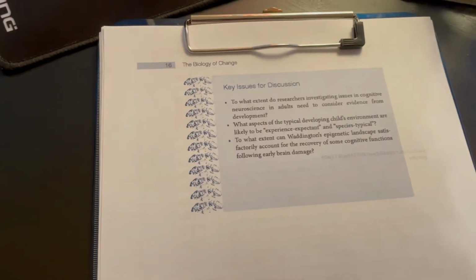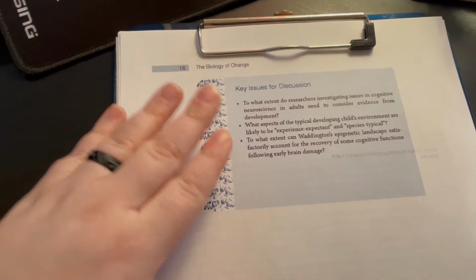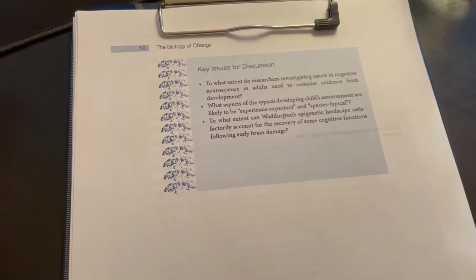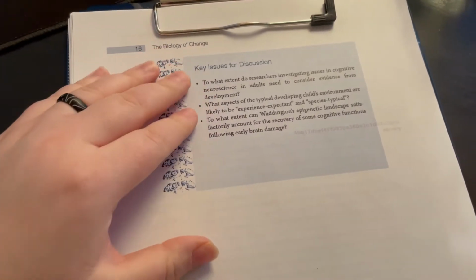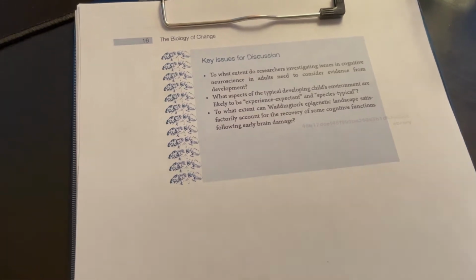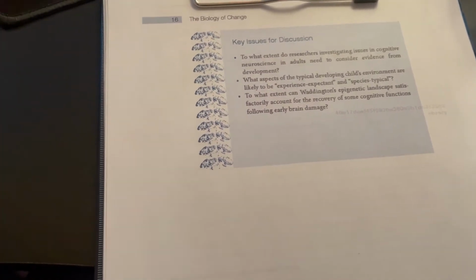A quick tip, if at the end of your readings it gives you any sort of questions to go over, go ahead and write those down right after the reading. It's a really nice way to check yourself, but also these are the points that your professor might start with. So it's really an important way to make sure you already have something to say for discussion when it gets to time for your seminar.